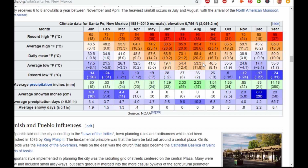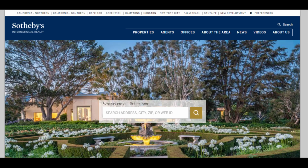I think one of them had seven fireplaces in the home, because it gets really chilly at night in the desert. And you're going to want to put on sweaters and light the fireplace at night, even in the summer in the desert. So, okay, today's real estate site is going to be Sotheby's International Realty.